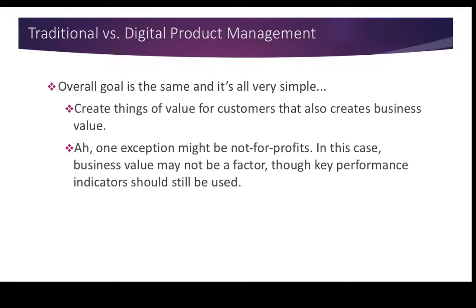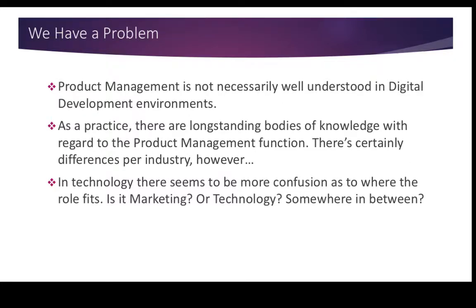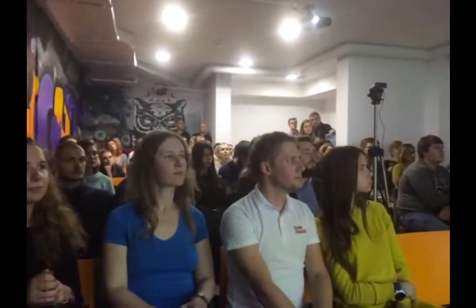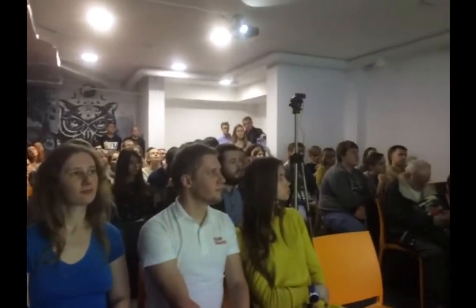So our goal is really simple. We create things of value that also create business value. Again, we talked about not-for-profits. I don't think product management is necessarily well understood in a lot of digital development companies, a lot of times because they don't feel they need product management at first. There's two ways I think ideas really come from. One is insights and the other is research.